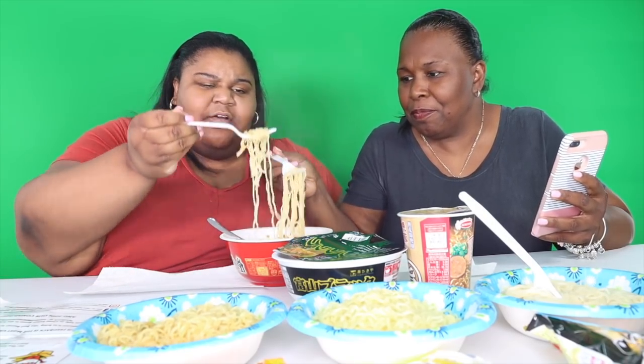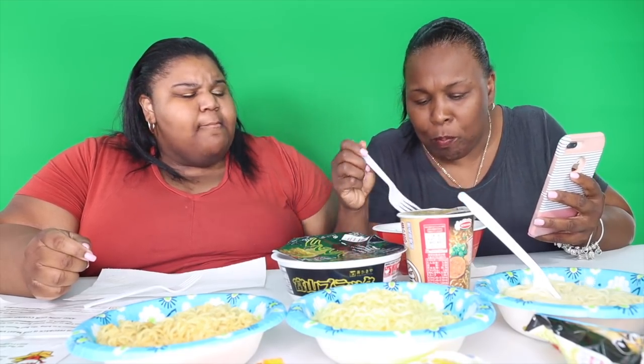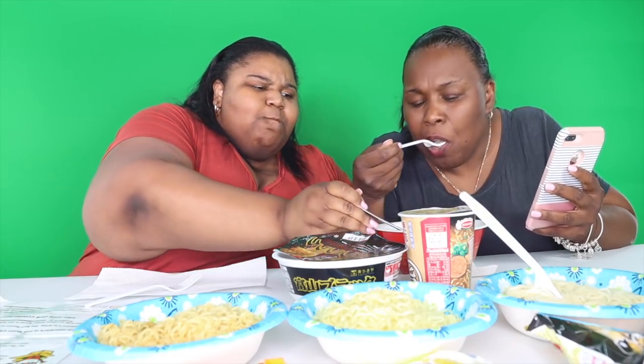So this one here is a broth-based ramen. Smells good, though. I'm going to try the broth and the noodle. Got to try it all. It's good. It's not bad. But honestly, a lot of these ramen noodles taste the same. The broth is good. It's thick. Taste that broth. It's good. Yeah, this one is good.